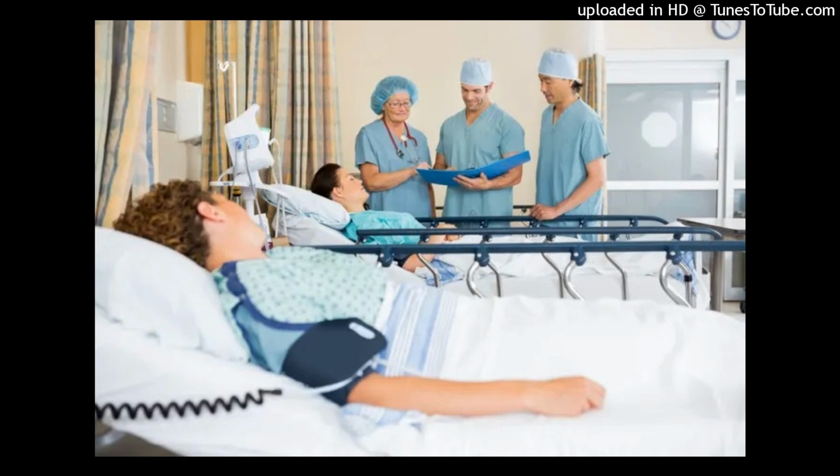If dizziness occurs, it is often frightening to the patient. Injury can result from a fall, so take measures to ensure patient and staff safety.